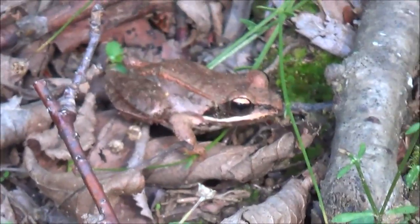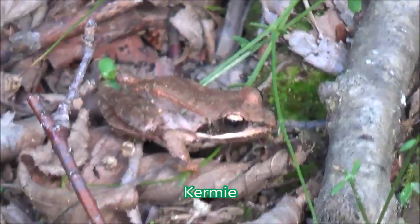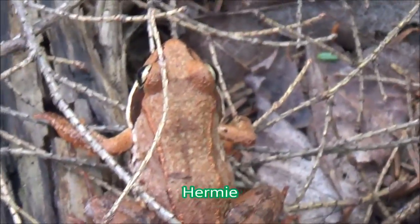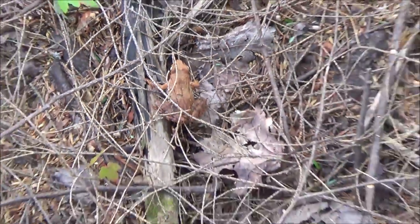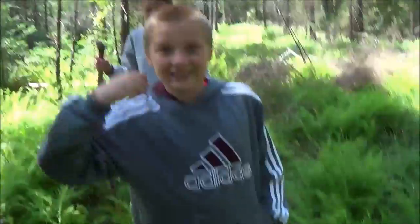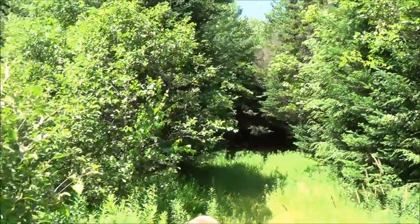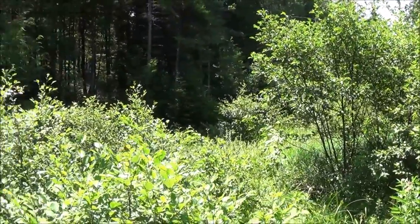Hello, little guy. I'm going to call him Kermy. Where did it go? There's Kermy's brother, Hermy. Where is he? I don't see him. Oh, yeah. Kids used to come down here all the time with their bikes. It'd be a big pond. Well, not a big pond, a little pond right here. Beaver pond.